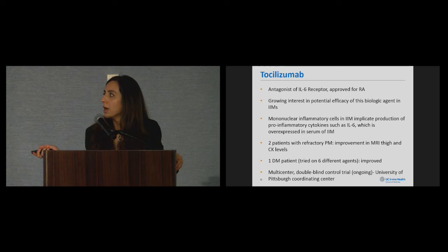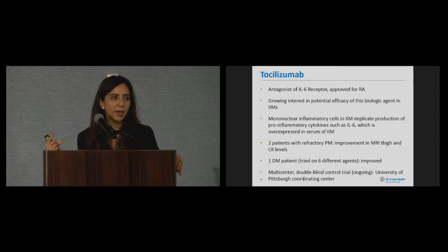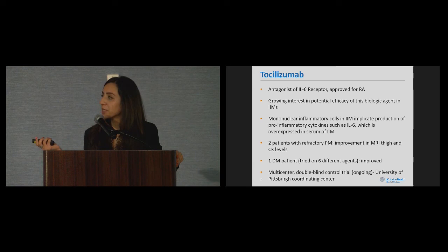And then when we start getting into some very fancy names, the key is if you look at the last three letters, the MAB, they're all monoclonal antibodies or biologic agents that are being looked at. This one's interesting because it affects interleukin-6, which is thought to play a role in inflammation, and it's trying to stop that from happening. There have been a few cases showing that it was helpful. That's actually undergoing a trial right now.